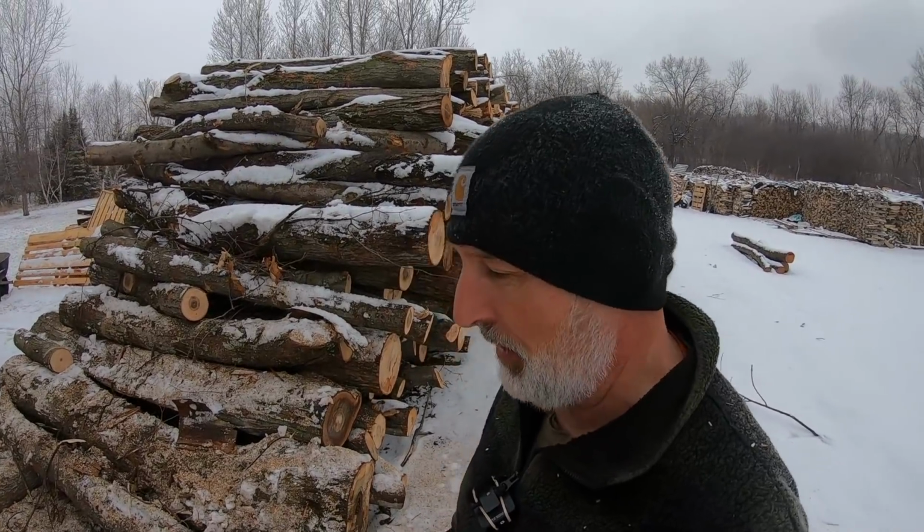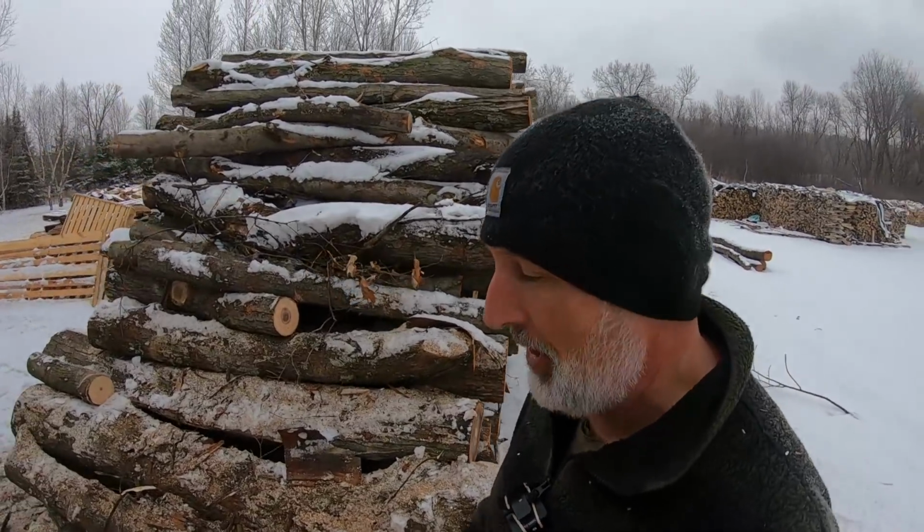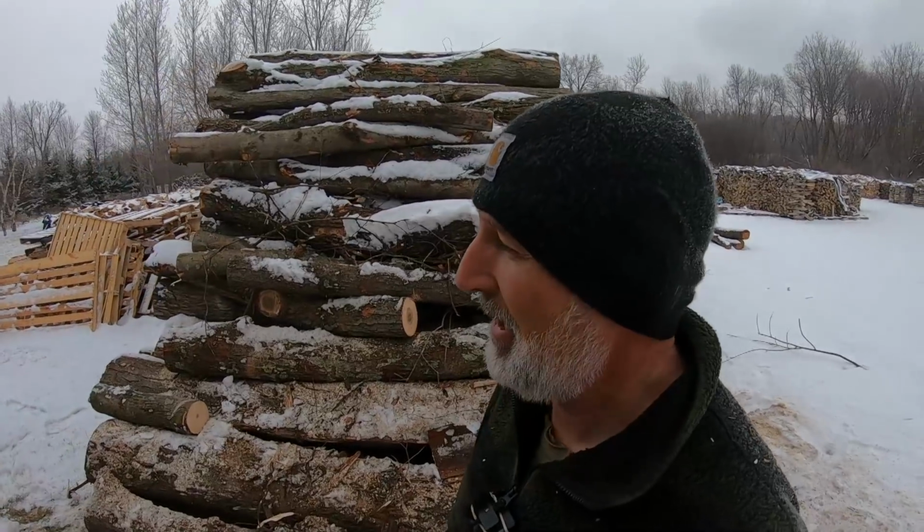Now I know why people in the wood business like soft maple. It cuts easy, it splits easy, it dries fast, and it sells. Good stuff. So that was one tank.